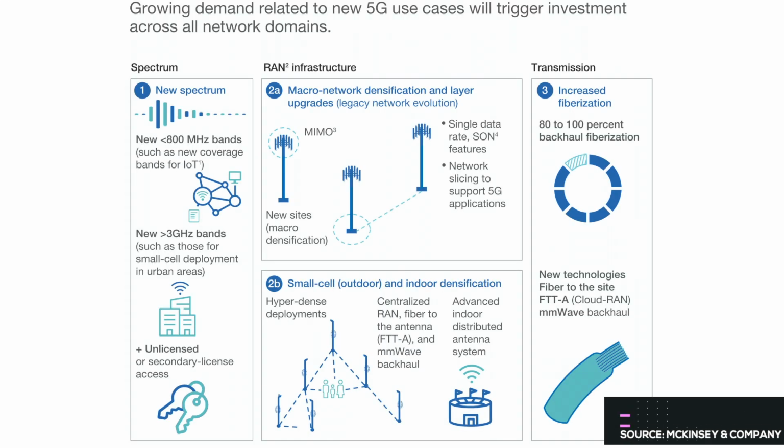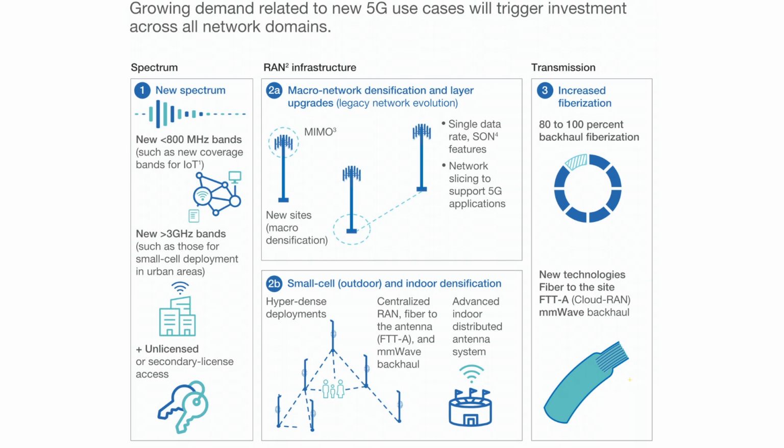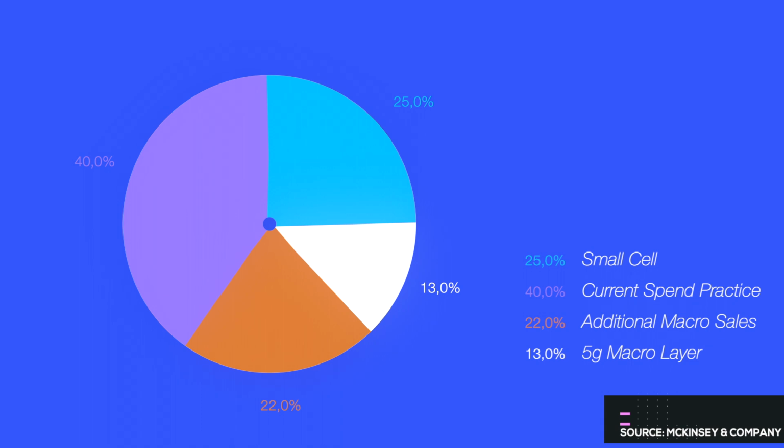Great question. So 5G costs break down into three main areas: spectrum, which can require licensing fees, radio access network, which are towers and physical infrastructure, and transmission, which is your cables. McKinsey estimates that over 35% of the spend will come from the radio access networks from 2020 through 2025. This 35% will be the market that Movandi can target with their BeamXR.